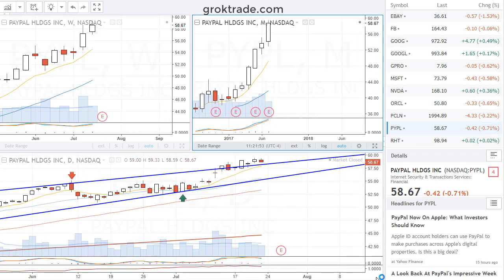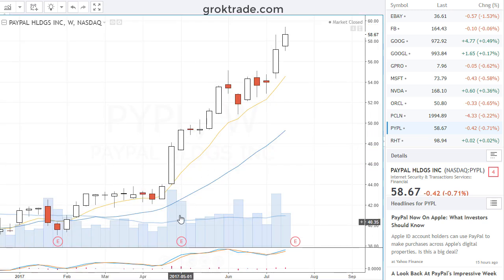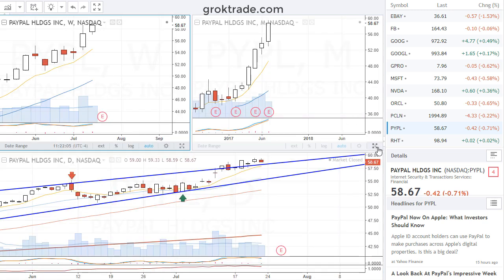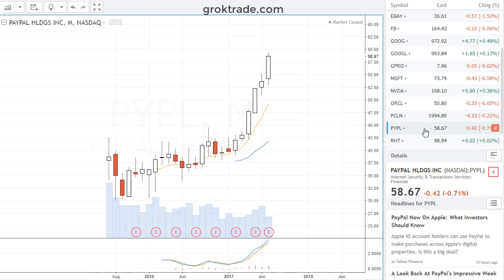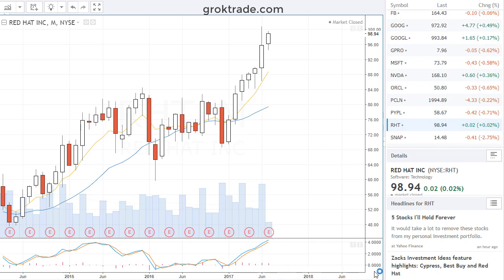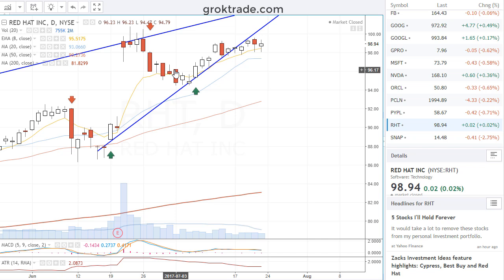PayPal, I have a buy on PayPal, but that could start to drop on us, guys. Weekly, PayPal has been doing very, very well. Monthly, PayPal has been doing very, very well. Oh, I need to get rid of some of these lines. Clean it up a little bit. Red Hat, daily. Got a buy on that. Still good. Oh, wait, that's PayPal. Ooh. I got a buy on Red Hat higher. It's building a high base, still above moving averages. I'll stick with this, but this could start to break down. Red Hat could start to break down.